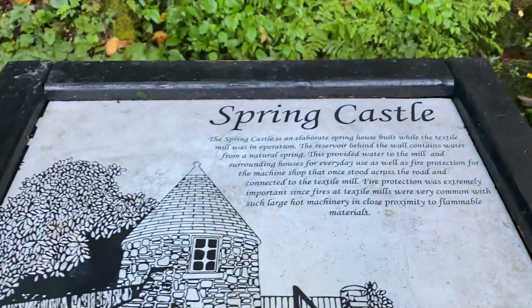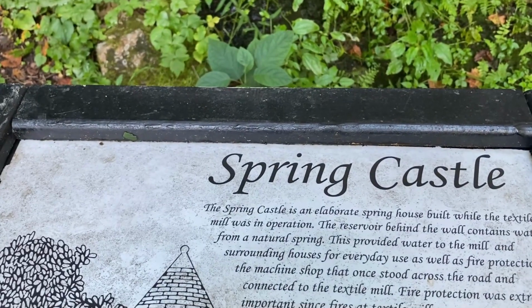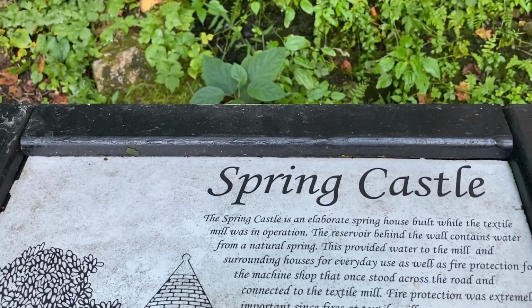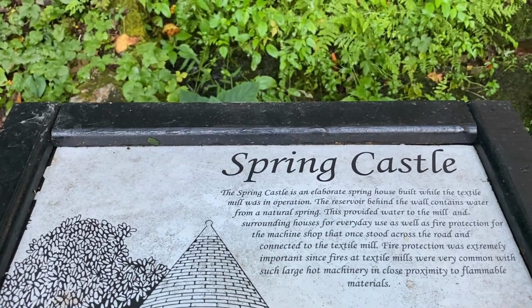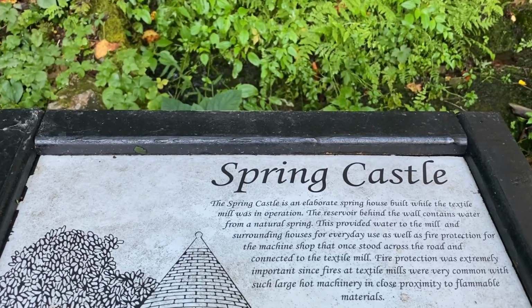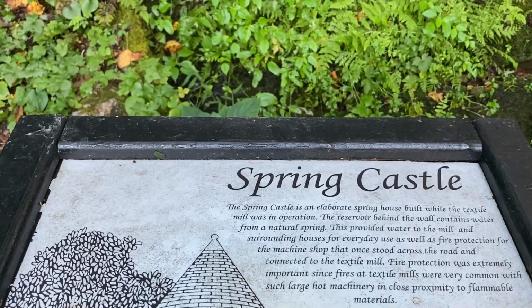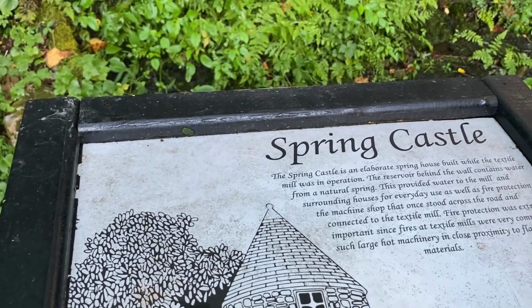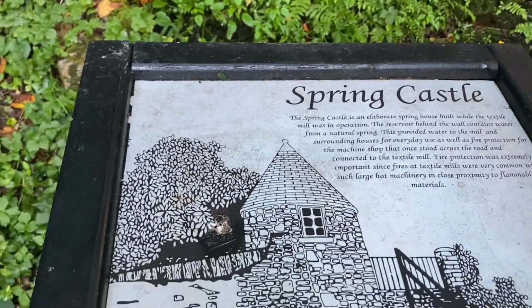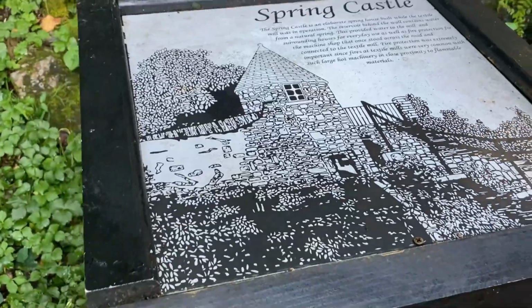Here, Spring Castle. It supplied water to all the mills and the houses in the area, and the water comes from a natural spring. You see up there, it's like a big bathtub. And it's crystal clear water. Really? And it said that fire protection was extremely important since fires at textile mills were very common with such large hot machinery in close proximity to the flammable material. So it supplied water to all the different places here.